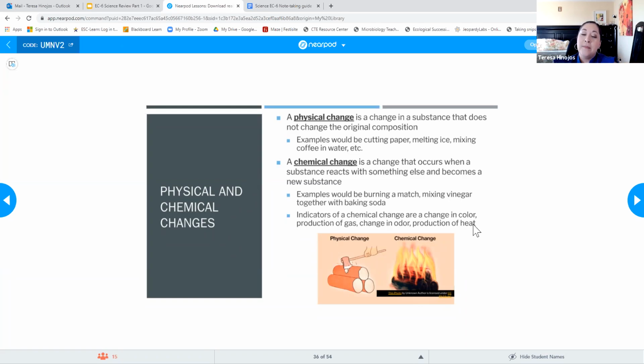So for example, when you light something on fire, if I burn wood, I'm going to see a change in color, from whatever color it was originally to black. We're going to have gas produced, so you'll be able to see smoke coming out of it. There'll be a change in odor, so it's going to smell different from when you began to when you actually burn it. And you'll have a production of heat when you burn something. So all of those are going to be indicators.